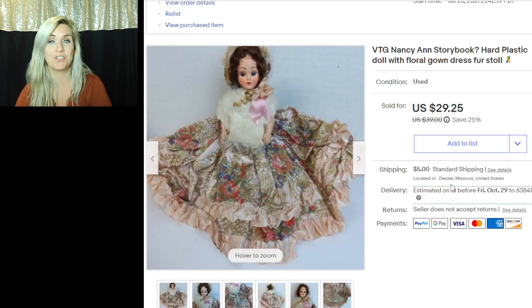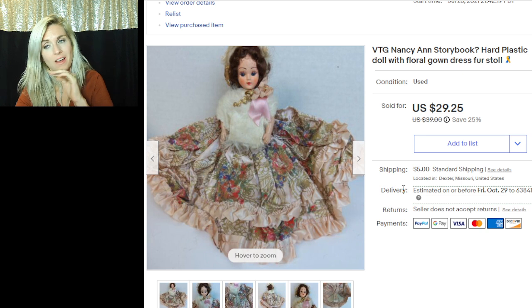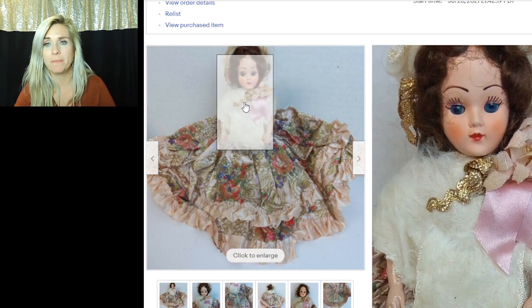This item, interesting sale here. Vintage Nancy and Storybook, question mark. It's not a Storybook doll. I had a collector tell me that already, so save the comments about it not being Nancy and Storybook. Hard plastic doll with floral gown dress fur stole. So these are beautiful dolls.